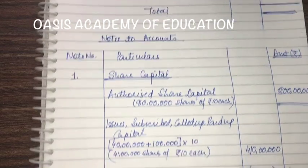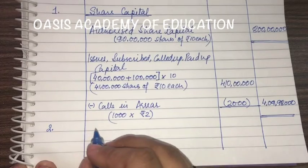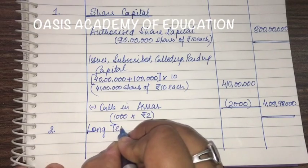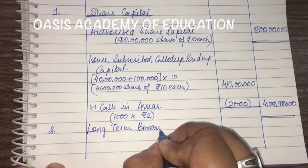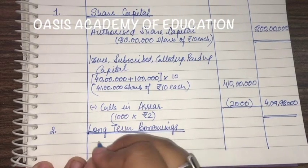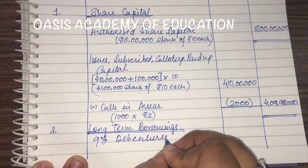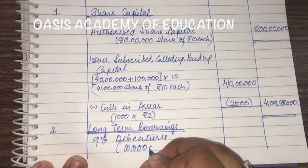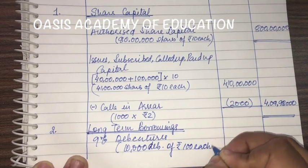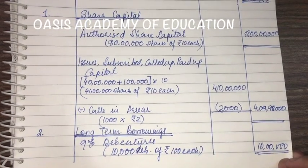And then comes note number 2, which is long-term borrowings. जिसके अंदर आपके आएंगे 9% debentures, जिसमें आप लिखेंगे 10,000 debentures of rupees 100 each. That comes out to be 10 lakh. This becomes your notes to accounts.